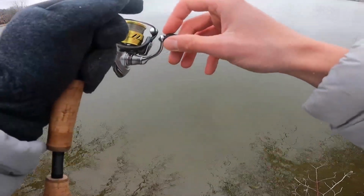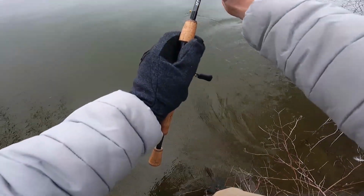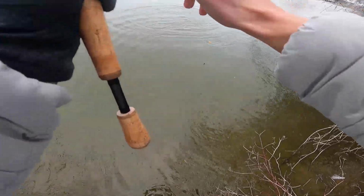Why? I'm telling you, these bass are inactive. You gotta just hang something in their face. Holy smokes. It's a good one. Oh no, don't do that. Don't do that. Oh my gosh. It's bigger than the one earlier. Holy smokes. Are you kidding me right now? This is wild. About the same as the one earlier.